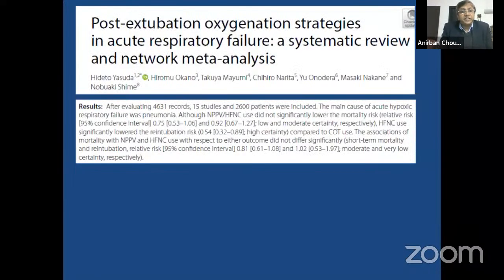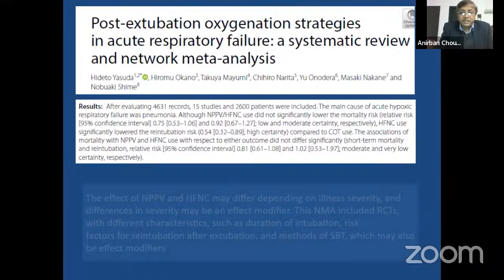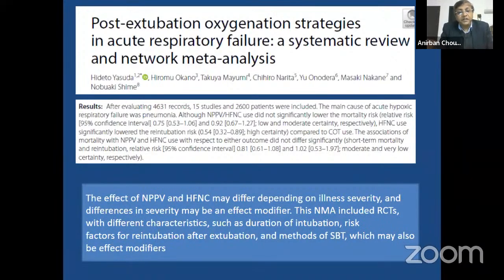And then there was this post-extubation oxygen strategies systematic review and network meta-analysis. The effect of NPPV and HFNC may differ depending upon illness severity, and differences in severity may be an effect modifier. So this was a network meta-analysis that included RCTs with different characteristics, different durations of intubation, risk factors, as well as methods of SBT. They felt that the role of effect modifiers was so much that a direct head-to-head comparison of NPPV, that is non-invasive ventilation, and HFNC cannot give a conclusive verdict on which is better than the other.